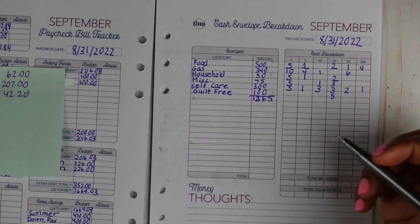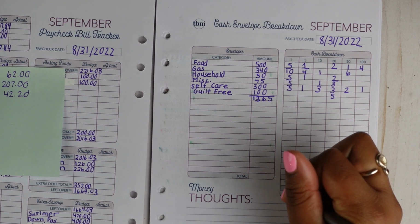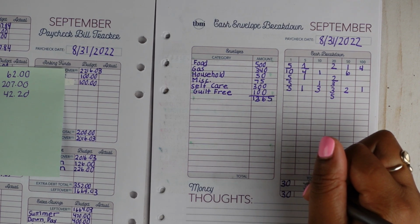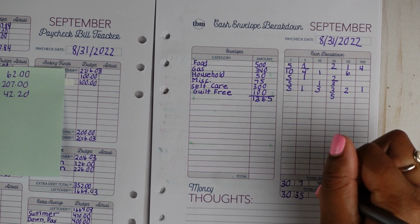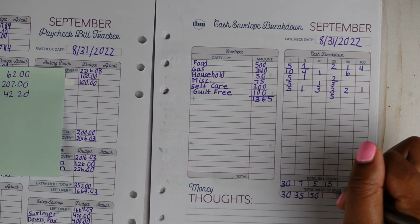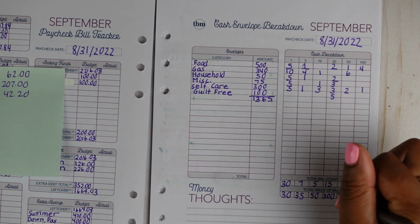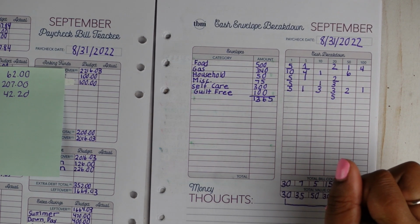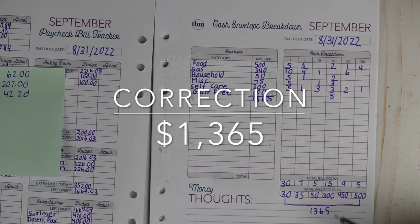And then down here, you go ahead and count your bills. So if we count our ones, 10, 15, 20, 25, 30, we should have 30 $1 bills, which is $30. We should have 7 $5 bills, which is $35. We should have 5 $10 bills, which is $50. We should have 15 $20 bills, which is $300. We should have 9 $50 bills, which is $450. And we should have 5 $100 bills, which is $500. So then if we take all these numbers and add them up, that should give us $365. Okay? That is my cash envelopes.